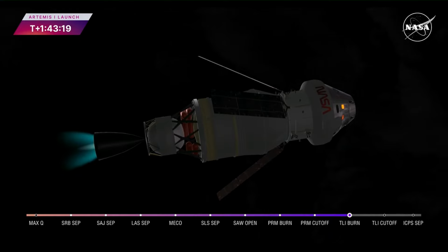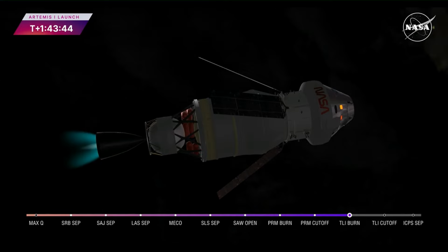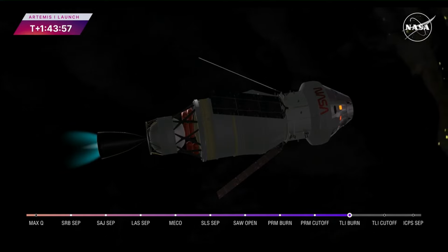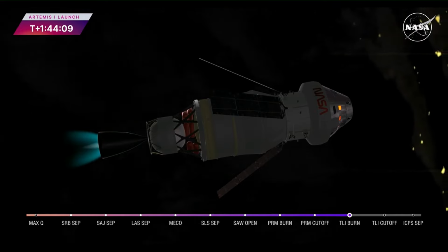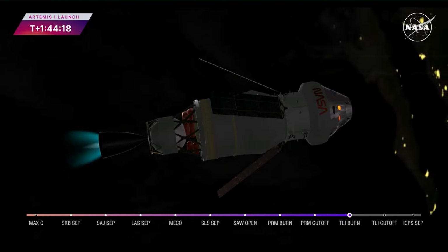We are now 248,280 miles away from the moon and continuing to grow closer, 605 miles away from Earth, and continuing to increase that distance. Less than a minute now until cutoff of the ICPS and the end of the translunar injection burn. We've had a good burn all the way through so far. And 1 hour 44 minutes since launch today.